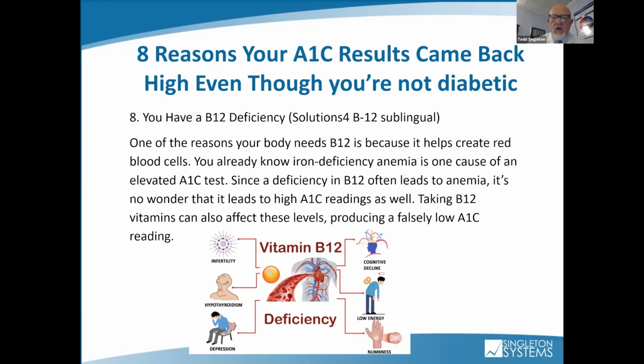One of the reasons your body needs B12 is it helps create red blood cells. You already know iron deficiency anemia is a cause of an elevated A1C test. Since a deficiency in B12 often also leads to anemia, it's no wonder that it leads to high A1C readings as well. So taking a B12 vitamin can also affect these levels, producing a false low A1C. So you want to have enough, because a lot of people are deficient.